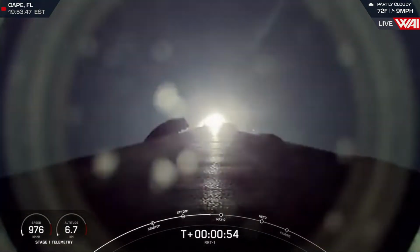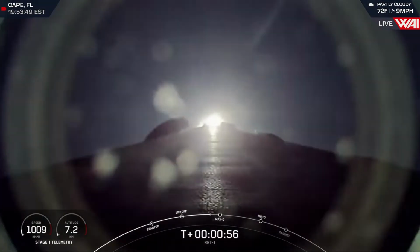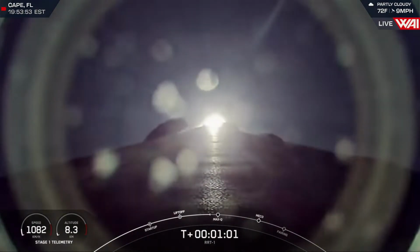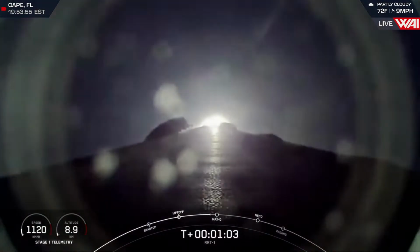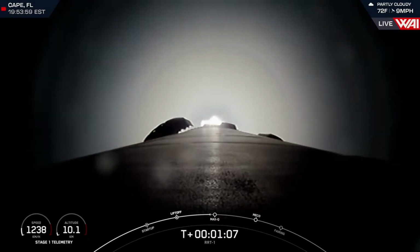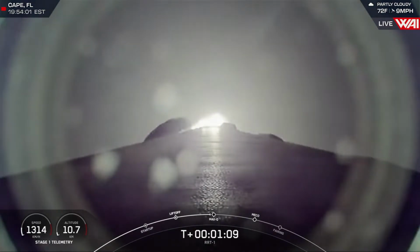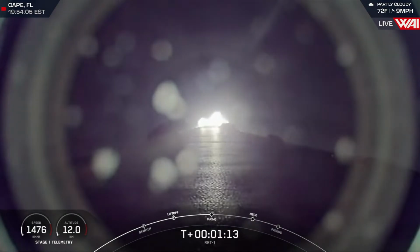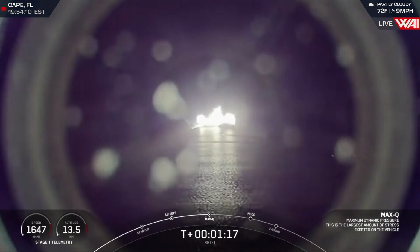Good call out there. Moments ago, we throttled the engines down on the first stage in preparation for max Q, or maximum aerodynamic pressure. Falcon 9 is now supersonic. Max Q is a critical moment during flight because the combined stresses caused by Falcon 9 accelerating through the atmosphere and the ambient static pressure are at their greatest. Max Q.